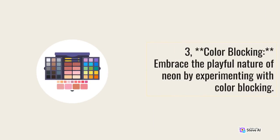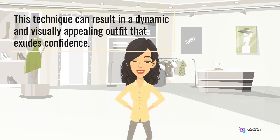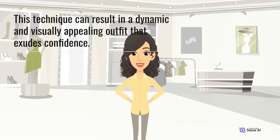3. Color blocking. Embrace the playful nature of neon by experimenting with color blocking. Pair your neon glasses with complementary or contrasting neon shades in your clothing or accessories. This technique can result in a dynamic and visually appealing outfit that exudes confidence.